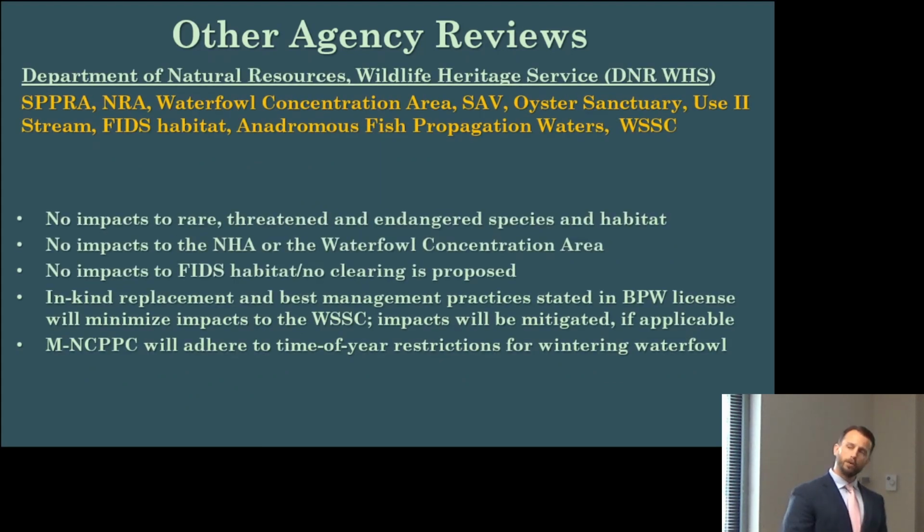There was a little more review in terms of some of the sensitive habitat that is around and in the project area, and it was determined there are no impacts to rare, threatened or endangered species in the habitat, no impacts to waterfowl concentration areas. There's no clearing, so there's not going to be any impacts on FIDs. In-kind replacement and best management practices are listed in the BBW license that will help minimize impacts to SAV, fish propagation waters, as well as wetlands and special state concerns.